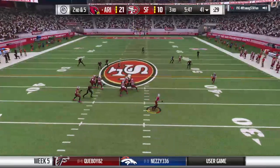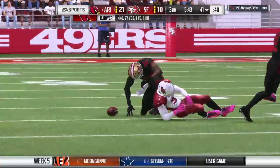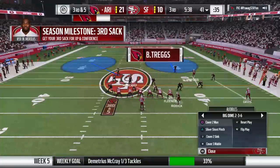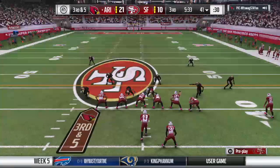The defensive line, though, they've got to figure out a way to out-leverage the guys up front because the offensive line is winning at the point of attack. That one good for the completion percentage, but no gain. It'll be 3rd down. So 3rd and 5, defensively expecting pass. They've got 6 DBs out there.